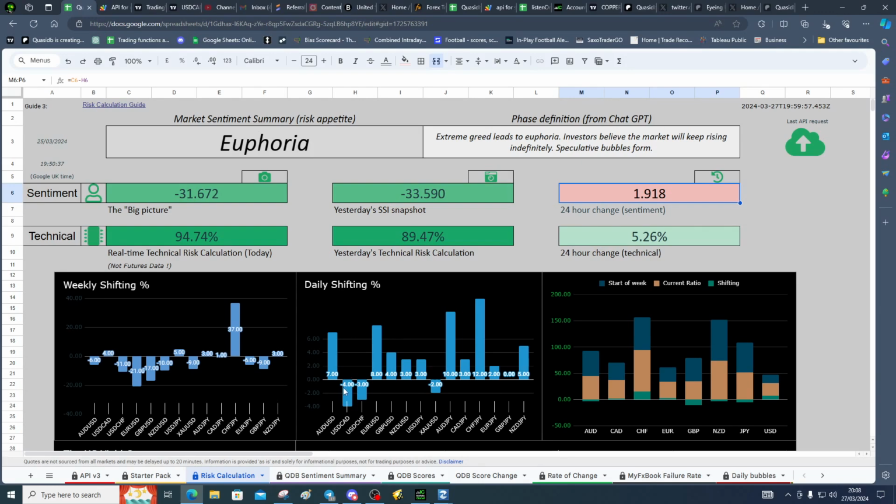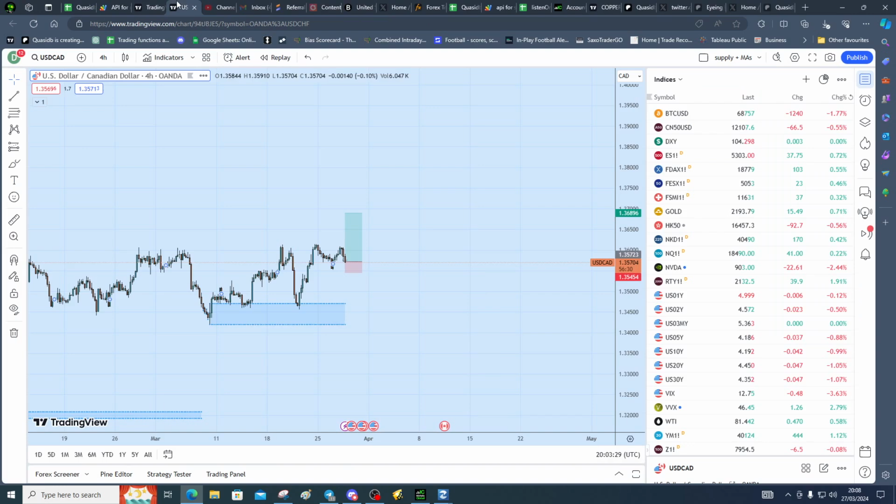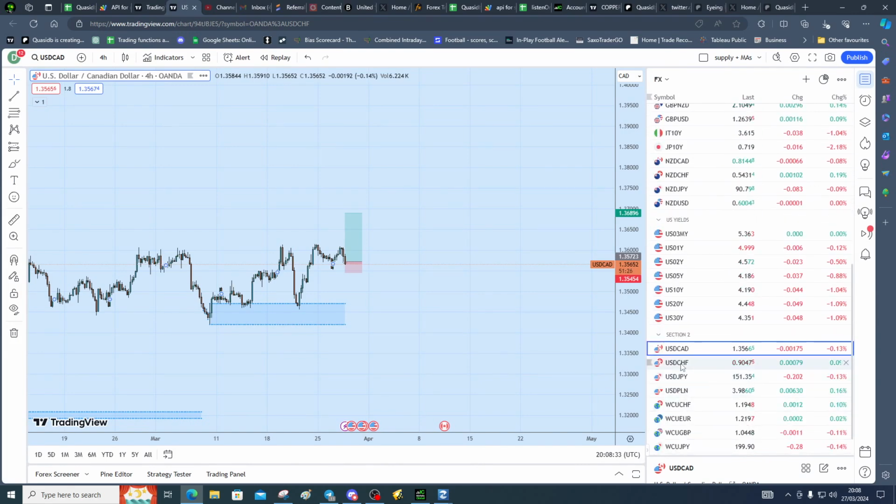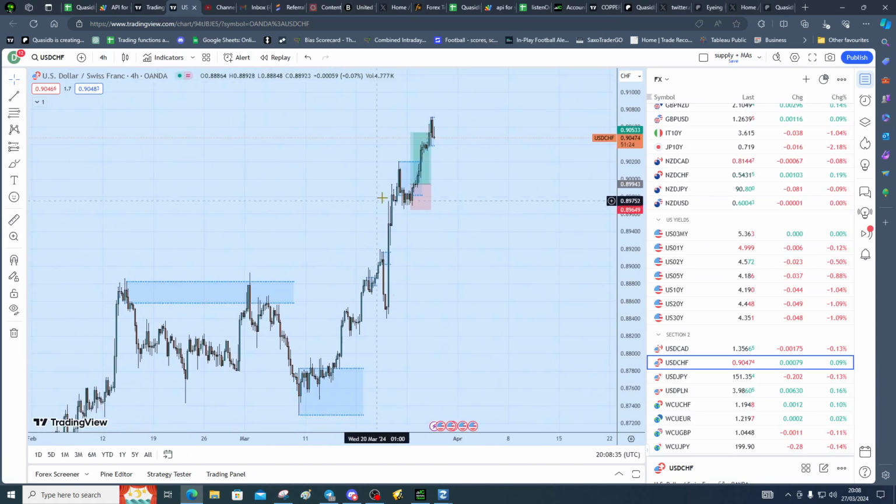long AU, but they're shorted dollar CAD and dollar Swiss, which then brings me onto the trade of the week, and that was a great success. So we can come to FX, come to dollar Swiss, and we had a 2R on this one, so I was really quite happy with that. There's our entry.